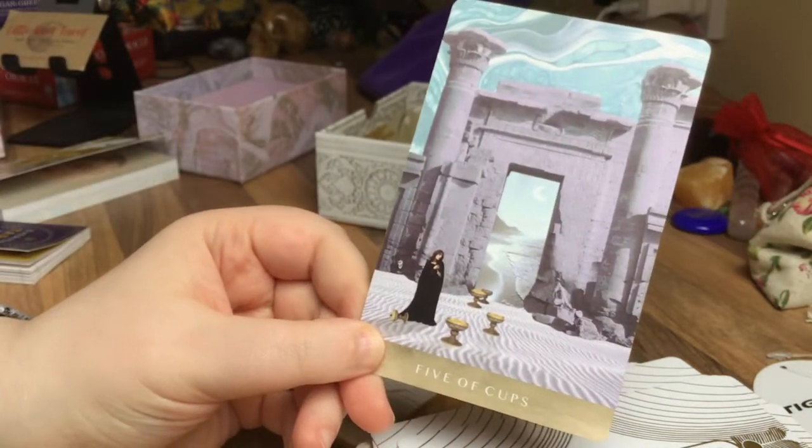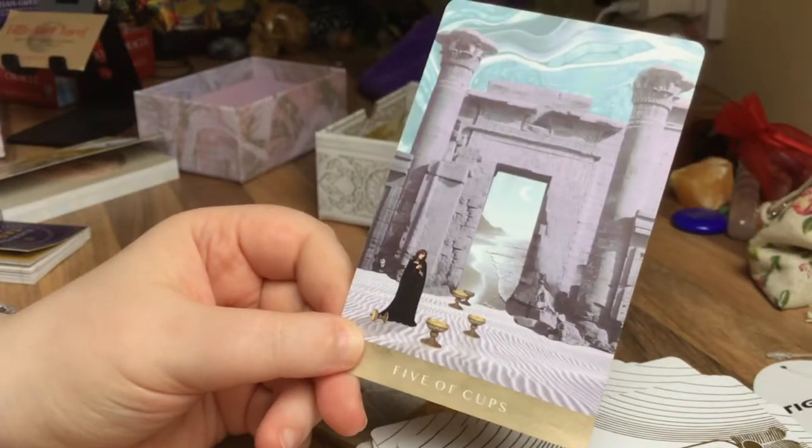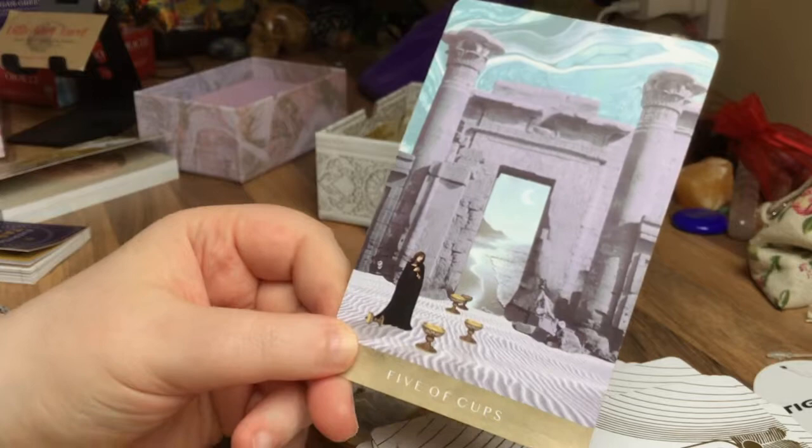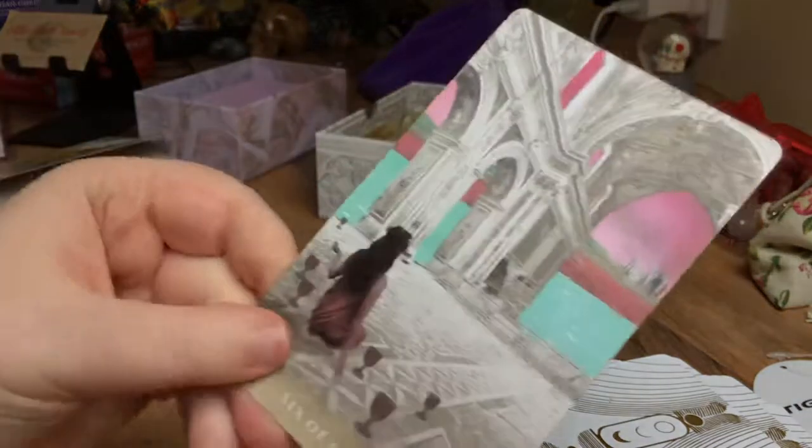Five of Cups. You are disappointed in this path you've come on. You've knocked over one on the way, and you're coming into the desert of the unknown kind of thing. So that's really pretty. That's really nice. Six of Cups.